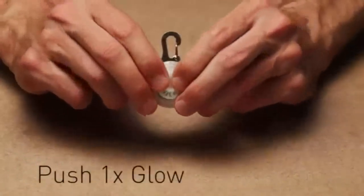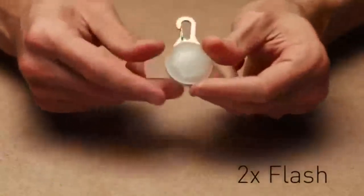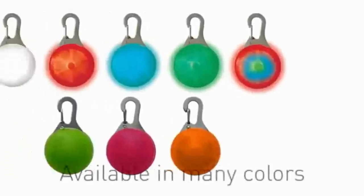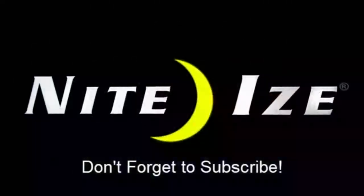Press push-button side of the Spotlit once for steady glow, twice for continuous flash. The Spotlit is available in a variety of LED colors. Check out Night Eyes' complete line of LED products with many toys and games that make nighttime activity fun and safe.